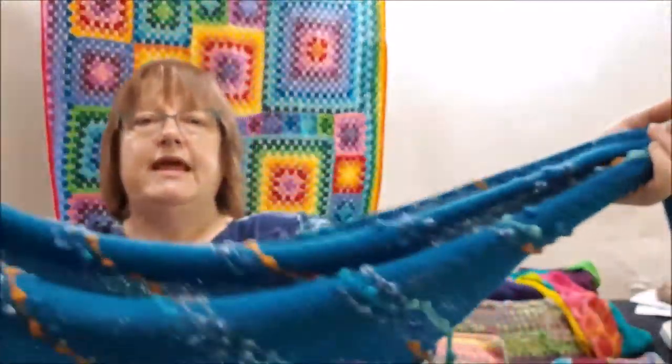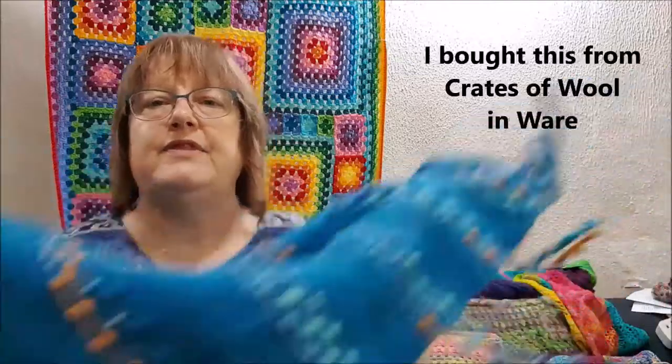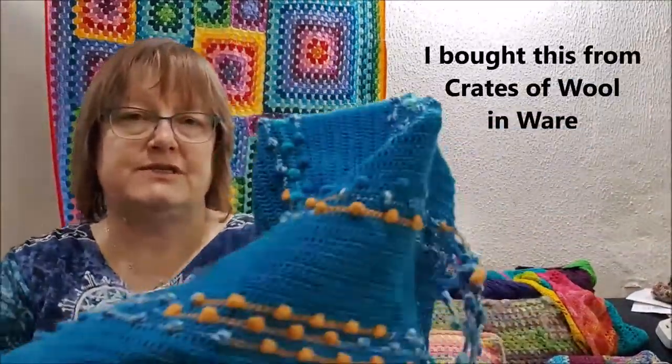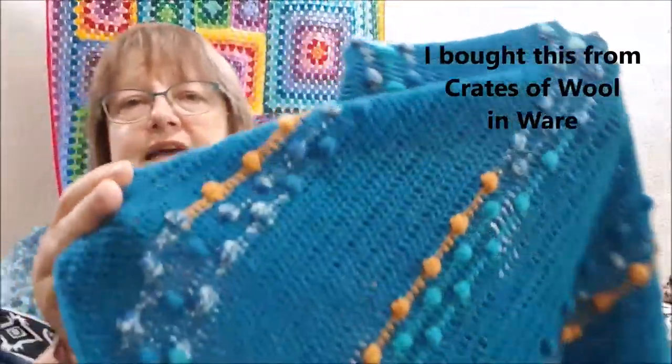Now, the second version of this, because I've been doing two versions of each of my shawls for you, just so that you can see what it looks like in a different colourway. This one I've done in, well, actually I didn't do it, Louise, thank you very much for being my pattern tester. So this one, equally big, equally gorgeous, is done in West Yorkshire Spinners Signature 4-ply.